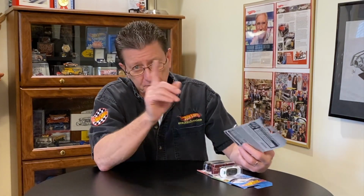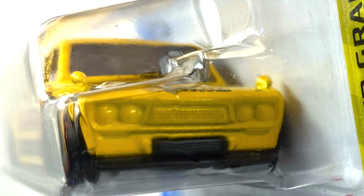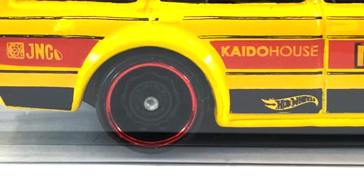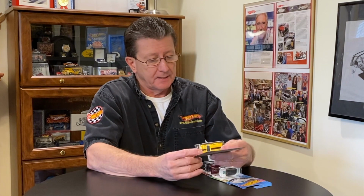Also, with the front grille, the 510 wagon will sometimes have a smooth grill, and sometimes they will have a grid grill on them. And this one here is a grid grill. So whichever grill you have, let us know and go from there. That way we can all look for them, right? Wheels, blacked out Steelies, all small ones, all the way around with a red chrome ring on them. And that is the Datsun Bluebird Wagon.